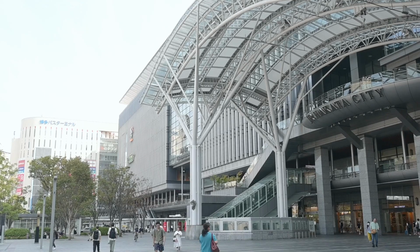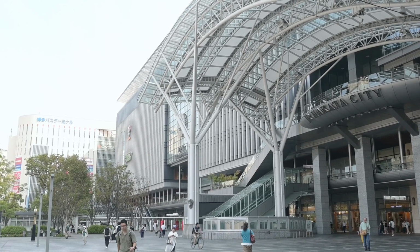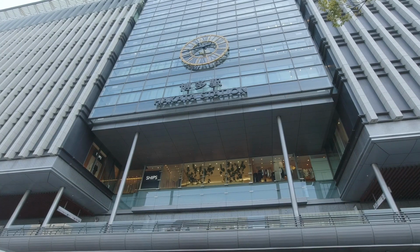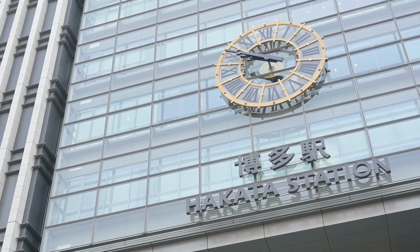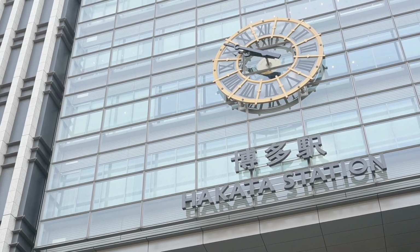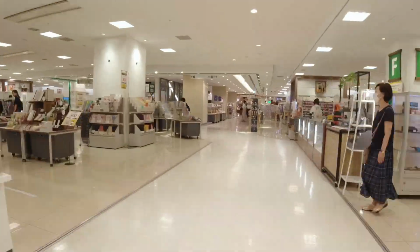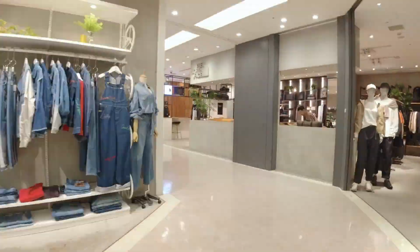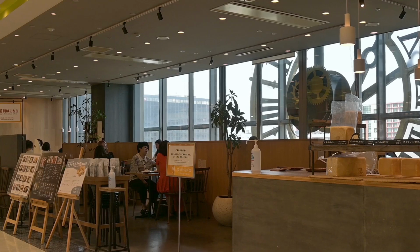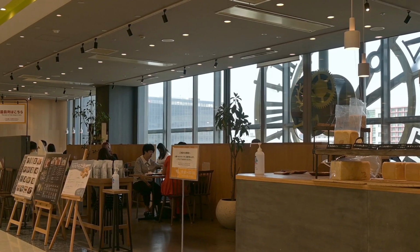Let's head back out to the front of the station now for the final secret. Look up at the station front and you'll see this magnificent clock. We're going to get behind that clock for the best place to take a break with a view in the whole of the station. Take the same elevator we used before, but this time get off at level 5. Cafe Mutsukado is just a few steps away and hiding behind the face of that giant clock.